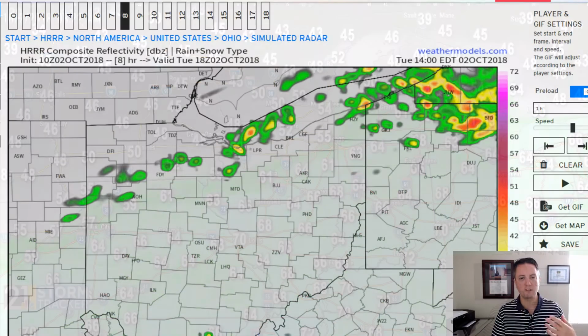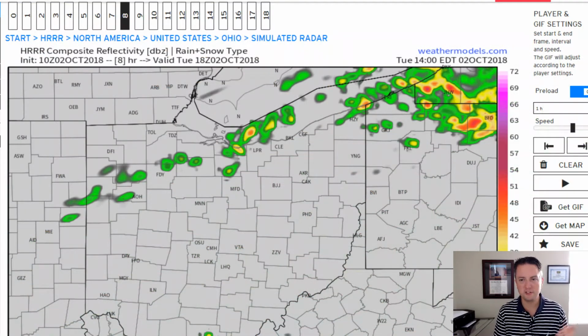All right, let's take a look at our simulated radar product here. This is called the High Resolution Rapid Refresh model. It's a model that updates once an hour. We get a new run of it each hour. It's certainly not always right, but it's just another one of those tools that we use when we're trying to figure out what the weather's going to do.